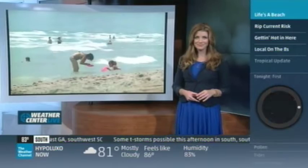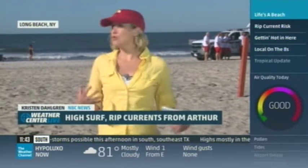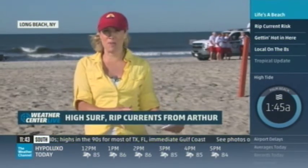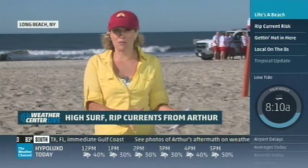Well, it may look like a beautiful beach day out here, but don't be fooled. Even with Arthur hundreds of miles away from here, there could still be deadly effects up and down the East Coast. We're talking about the threat of rip currents so strong they actually had to move the barge that the Macy's fireworks were on in New York last night to get it to a safer place away from rip currents.